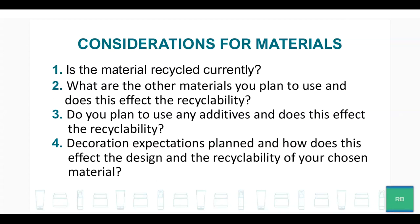Do you plan to use any additives, and does this affect it? Decoration expectations planned, and how does this affect the design and the recyclability of your chosen material? Make your own list based on your company's sustainability goals, product portfolio, and what your clients are asking from you.